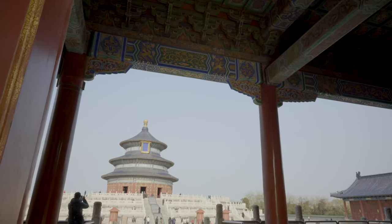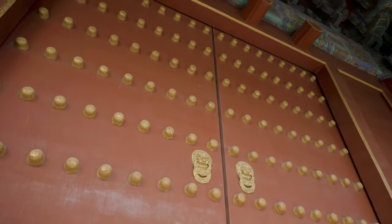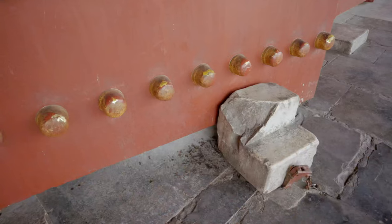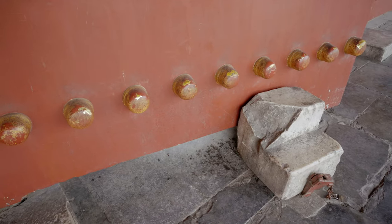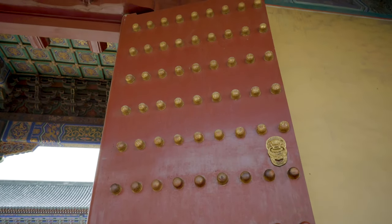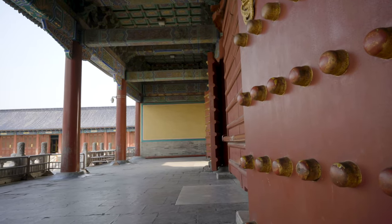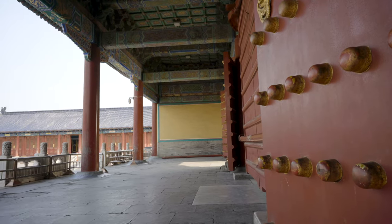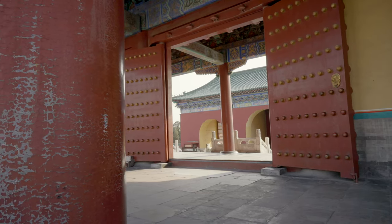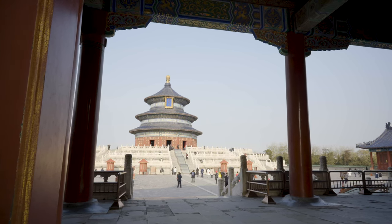The earliest structure of the temple complex, the Hall of Prayers, is one of the world's most significant medieval wooden structures. Initially square and named the Hall of Great Sacrifice, the Hall of Prayers was redesigned as circular and renamed in 1545. The hall is 38 meters tall and 36 meters wide, built entirely without nails.